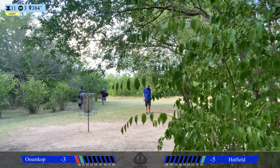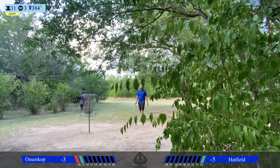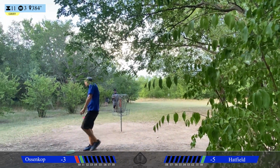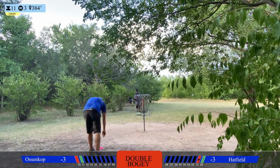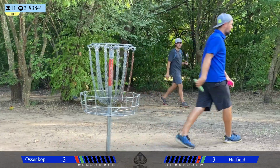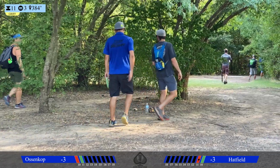Oh, no. It looked like he might have rushed it a little bit. He's usually pretty deliberate with his routine. You'll notice he pretty much goes through the same routine on every putt, regardless, 20 feet, 80 feet, 10 feet. Doesn't matter. So I'd be very surprised if you see another putt that short and miss for the rest of the round. But it happens to the best of us.